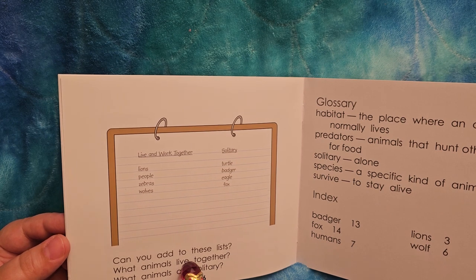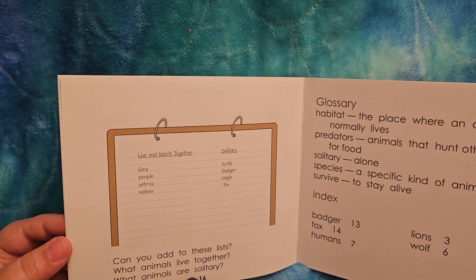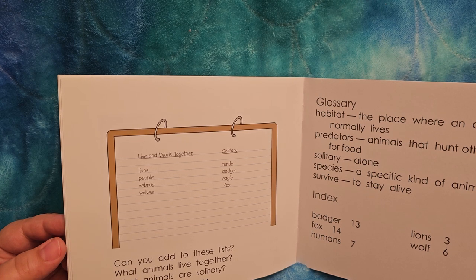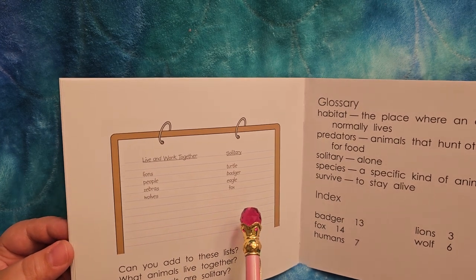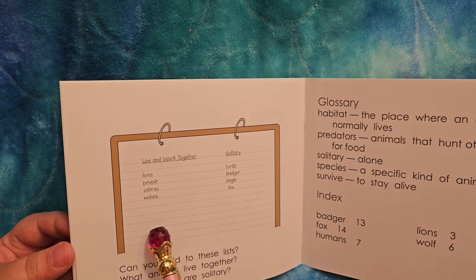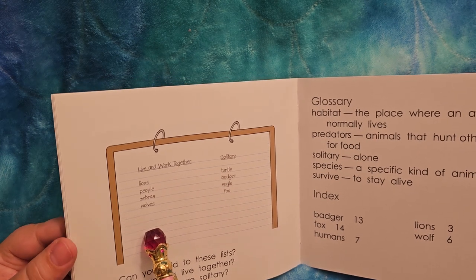Can you add to these lists? What animals live together? What animals are solitary? A solitary animal is an example like a tiger or a snow leopard. They live by themselves, except for when they're going to have babies. Polar bears are solitary too. And animals that live together in a group, meerkats or prairie dogs all live together.